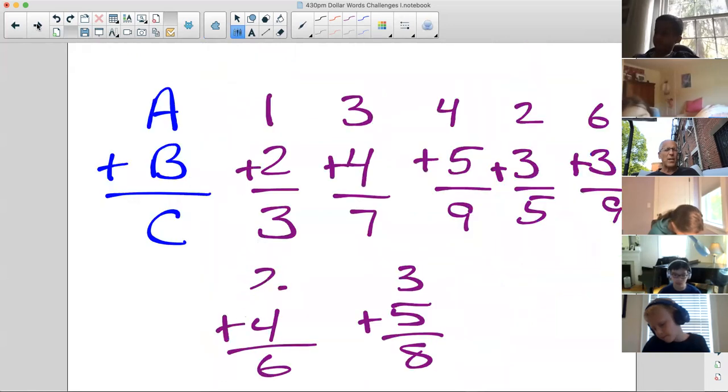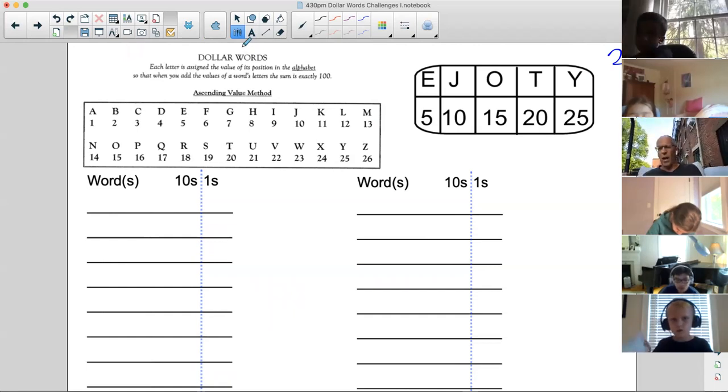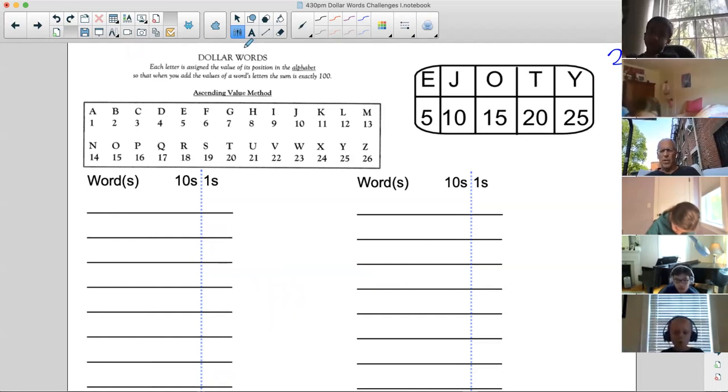Now, I want everybody to go to a blank page. If you know that a particular word is a dollar word, don't use that. I want you to come up with a unique word. It could be a name, a favorite sport, a dinosaur, a favorite author, some fun word that you like. And if you need help spelling the word, you can ask me.